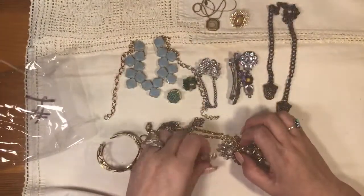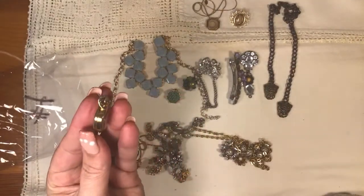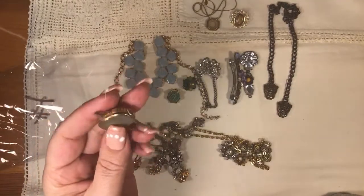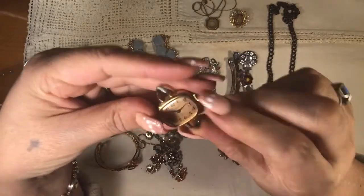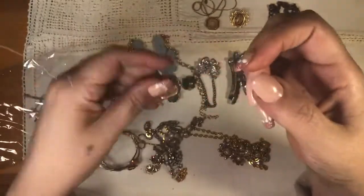And then there's old watch faces, which are really nice if you're doing steampunky stuff. You can open this up and take all the guts out, all the gears and such on the inside of this. And that's really fun to do too. But anyways, regardless, it's a fun piece to have to play with.